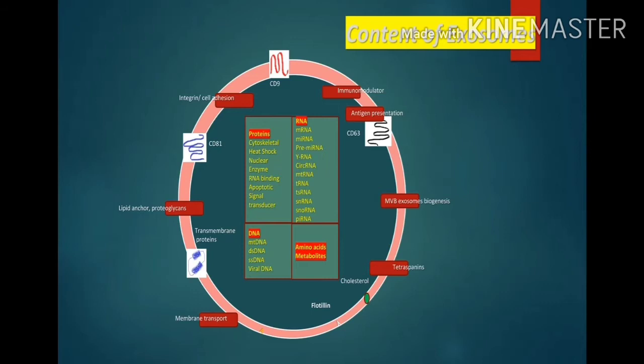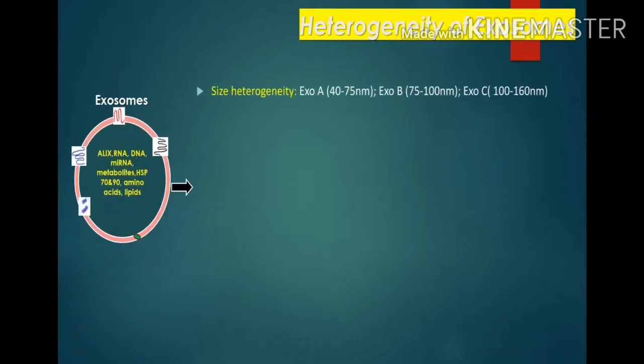Now we can see the presence of viral DNA during viral infection. So exosomes can act as a transport medium of viral DNA from an infected cell to neighboring or distant cells. It is also rich in amino acids and certain metabolites which are involved in regulating metabolic pathways. Now let's discuss the heterogeneity of exosomes.